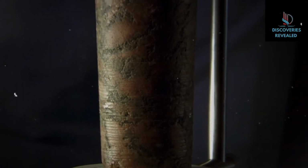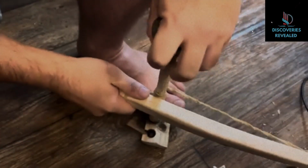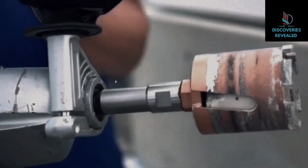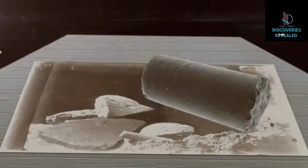Adding to the intrigue is the groove's shape. Most ancient Egyptians used bow drills, a back-and-forth motion to carve through materials. However, Core 7's grooves suggest a different technique. They hint at a continuous rotation, like a modern power drill. This is a method that was far beyond the technology of the time, making the origin of Core 7 even more mysterious.